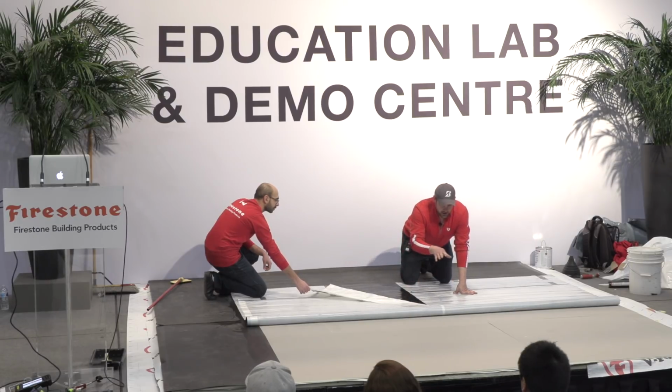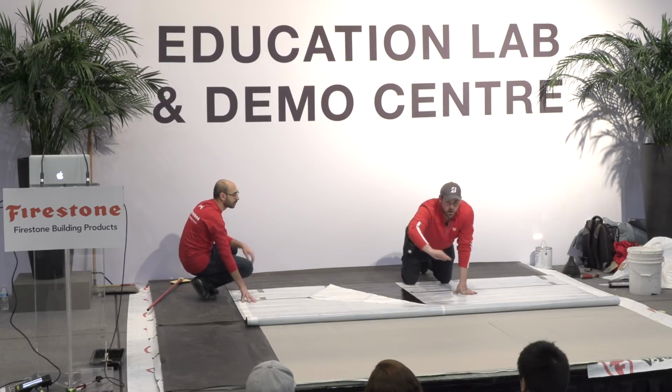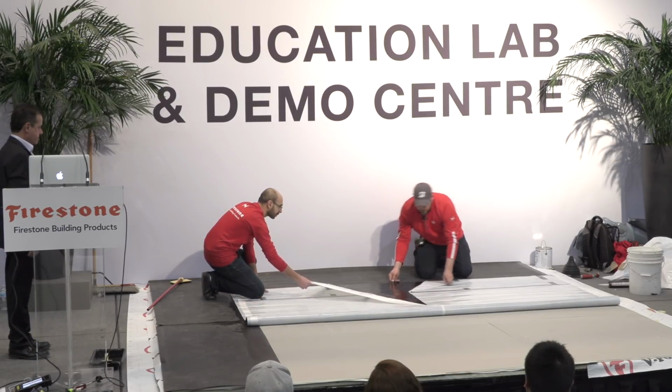One thing I'm going to mention is when you're installing this product, make sure the boards are already pre-swept. You don't get any fine dust or anything off the boards. You don't want to have anything transferring through.